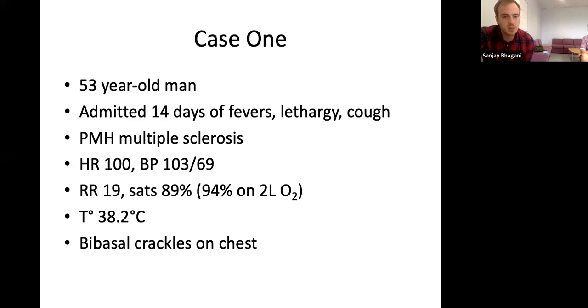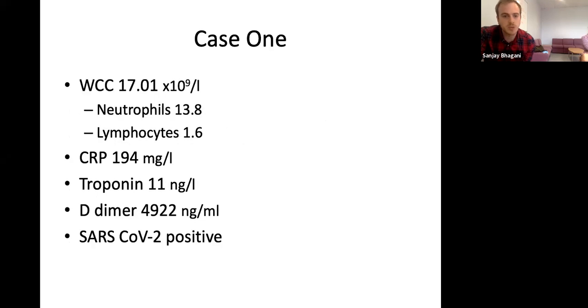His respiratory rate wasn't too bad, but he was desaturating slightly, with a sat of 89%, which improved quite quickly with just a few liters of oxygen. He was febrile at the time and he had some crackles on his chest. And the impression was very much of COVID from the symptoms that he gave us.